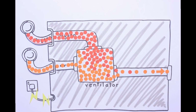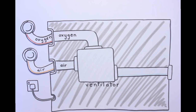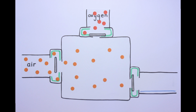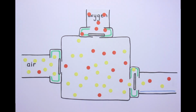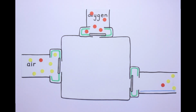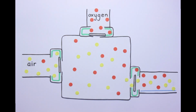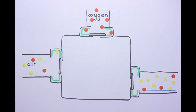But how much air and how much oxygen? This is controlled by a set of valves, which we'll come on to in a minute, but it essentially depends on what the patient needs. Air is about 20% oxygen and 78% nitrogen, and it's the oxygen from it that we need to keep us alive. If the lungs are less able to absorb oxygen, then there needs to be more oxygen in the mix to make sure the person can always get enough. A doctor controls the amount of oxygen added by the ventilator, also known as the partial pressure of oxygen.